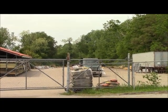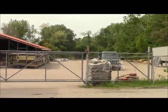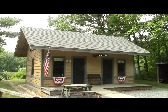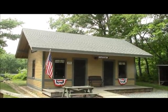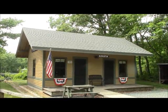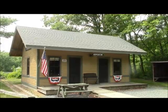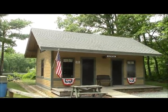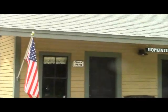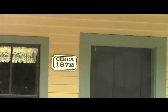Okay, I knew they relocated it, so John must have found it. So we're going to go there. It's just down the street. Okay, so we're a little ways down the road, just to the west, and here is where they've relocated the original Hopkinton station. It is in very good shape. It still bears all its markings. There's a little sign on the door there, circa 1872, when the station was built.